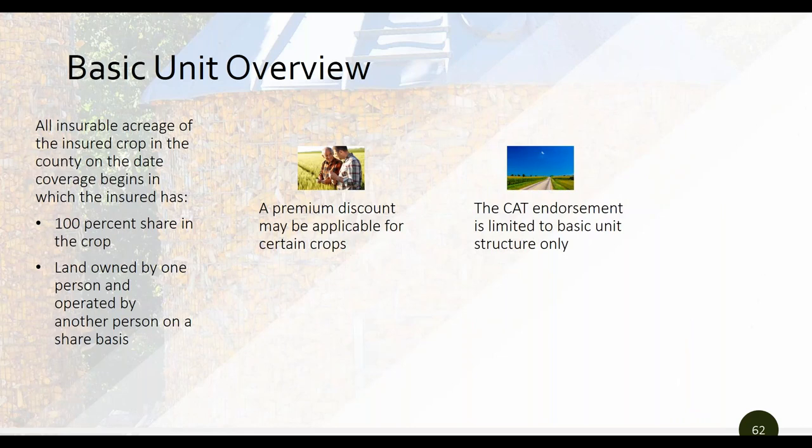Basic units is something the insured automatically qualifies for without exception. A basic unit, unless otherwise specified in the crop provisions or special provisions, is all insurable acreage of the insured crop in the county on which the date coverage begins for the crop year in which the insured has, number 1, 100% share in the crop. This includes share as an owner-operator or land that's rented for cash, a fixed commodity payment, or any consideration other than a share in the crop. Number 2, less than 100% share in the crop, land owned by one person and operated by another person on a share basis. A crop shared with each different landlord, tenant, or sharecropper is considered a basic unit.